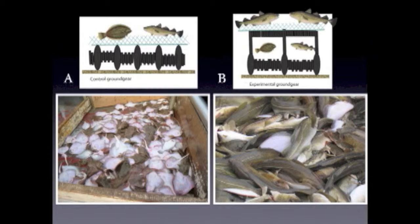Now side A depicts a normal fishing gear that's used on a cod net, and this is called our control net. Conversely, side B is the ground gear that we designed to install windows to let young cod and flounders escape, and this is called our experimental. Now I want you to look at the images here, and if you look at side B, you can see that the catch mostly consists of large codfish.